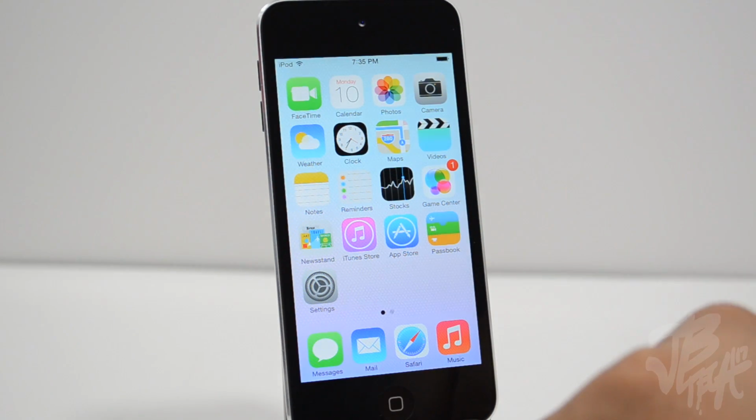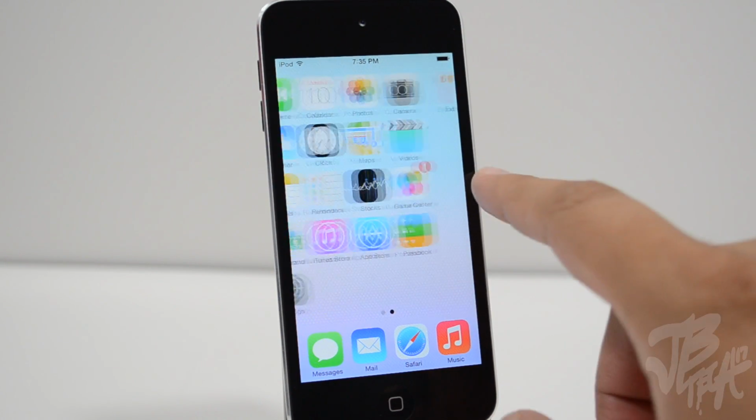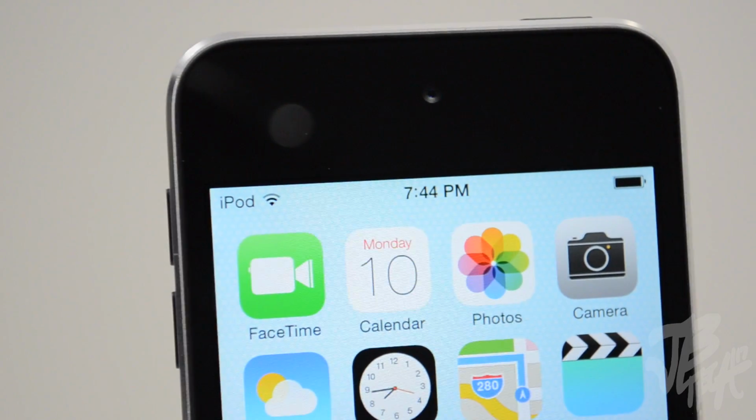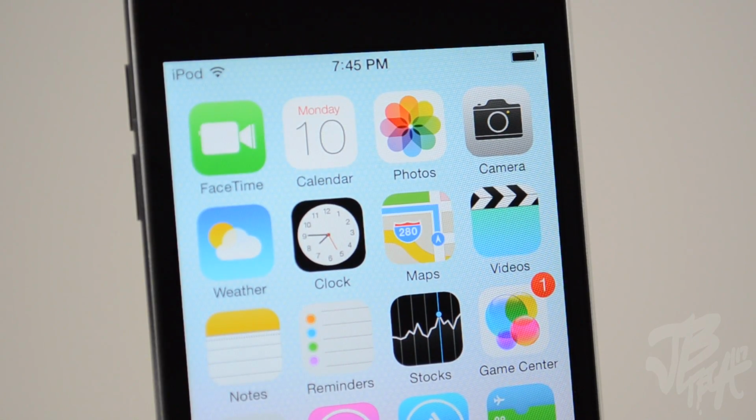So let's go ahead and dive in and take a look at all the cool little features that I have found and some things that Apple actually pointed out. To start off, we have all these new icons on our iOS device. All the icons got redesigned and it looks like a whole new iOS device completely. To me, it feels like a whole new iOS device.